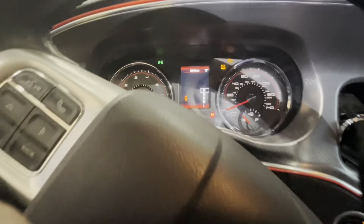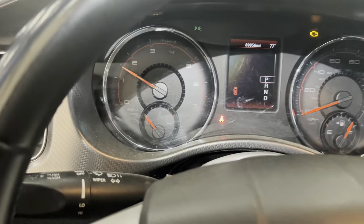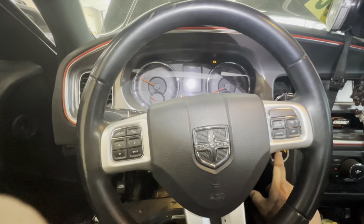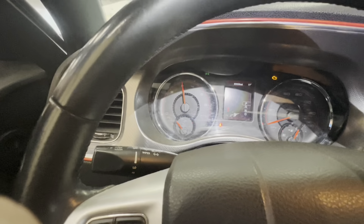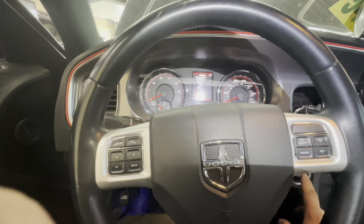Okay, let's see. We got parked, bro. We got parked. Look at that. This sucker's gonna run, bro. Woo! Look at that. Oh my gosh, guys. You don't know the frustration. All right, I'm gonna shut it off so I don't heat up the cats too much. Look at that tach. She's running. Oh man, what a relief. What a relief.